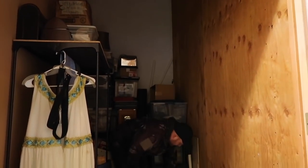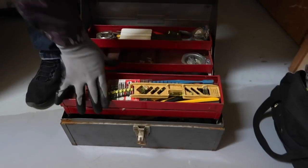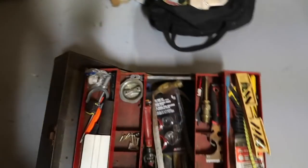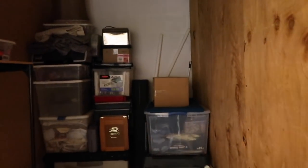Ooh, here's an old Craftsman. Ooh, is it heavy? It's heavy too. Yeah, it's a Sears Craftsman. And it's got tools in there. So not bad. Mom used to sell a lot of these with tools, the older style, remember, locally? Yeah. All right, so this is where we're at, guys.